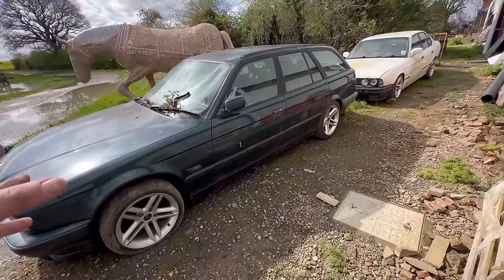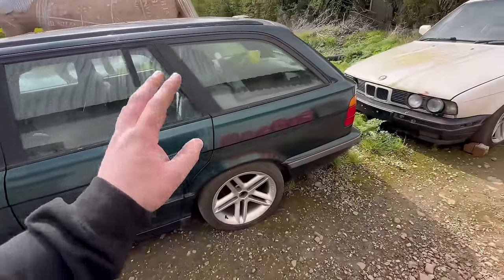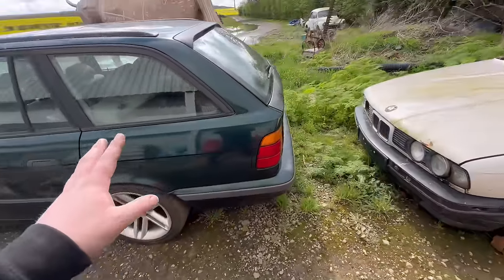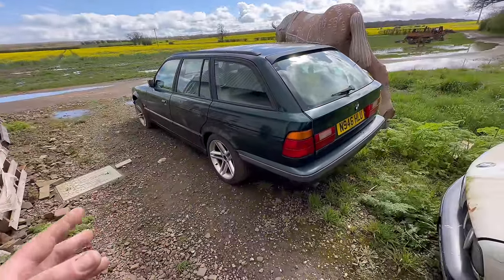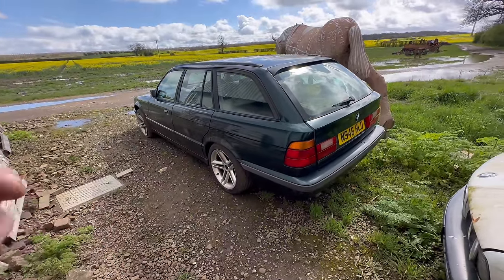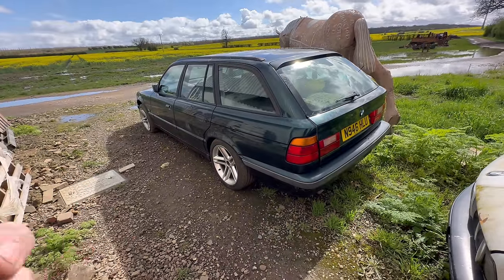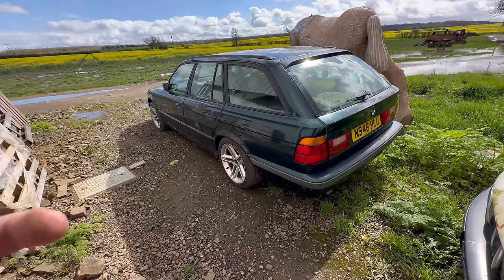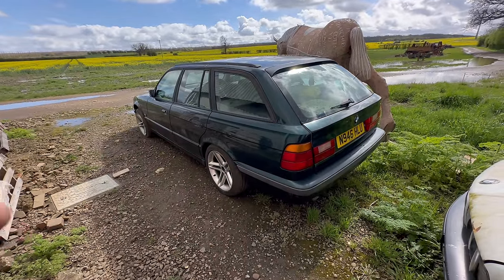Obviously, it needs a little bit of rust repair that I'm gonna do. We tried to get it running, and the fuel pump that we put on there, which was that E28 one, sort of worked. It was running, and then it just sort of died. Now, obviously, it's an unknown fuel pump. It seemed to be working. It was pulling fuel through. You saw it in the clip that it was pulling fuel out of the gravity-fed bottle. It just wasn't really doing fuel pump things.